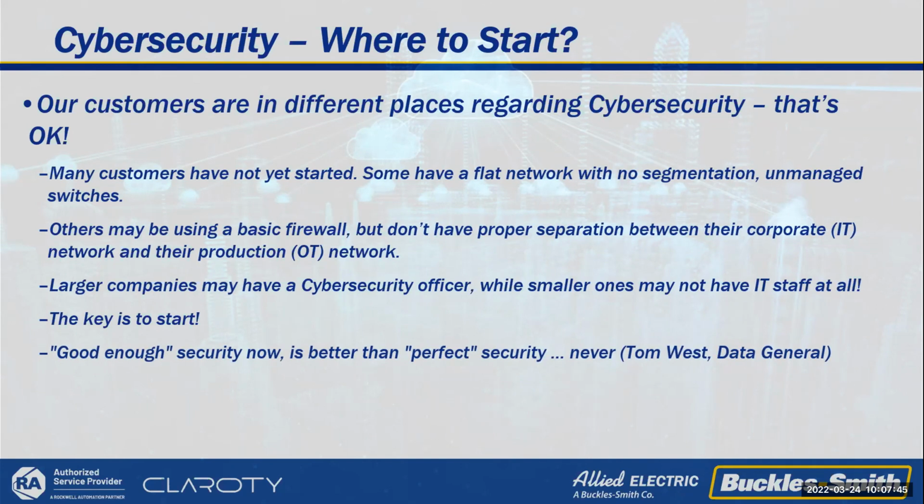It's a big problem. It covers not just networks or computers, but also your personnel, your plant. So how do we address this problem? Well, like the proverbial eating of an elephant, right? One bite at a time. So you just got to get started.